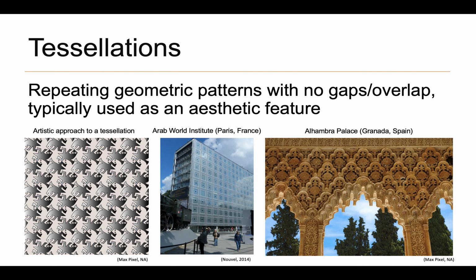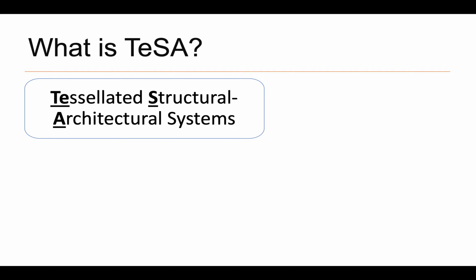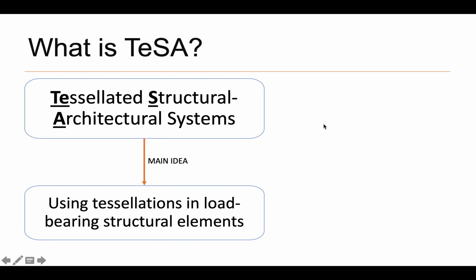But then we have some examples of aesthetic tessellations that have been used in architecture throughout history. Typically they're just used to make the facade of the building more beautiful. But TeSA, which is what we're investigating in this big project that we're working on, puts an engineering spin on the architectural use of a tessellation. TeSA stands for Tessellated Structural Architectural Systems, and the idea is that we apply these tessellations in load-bearing structural elements.